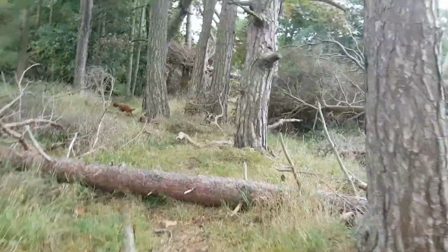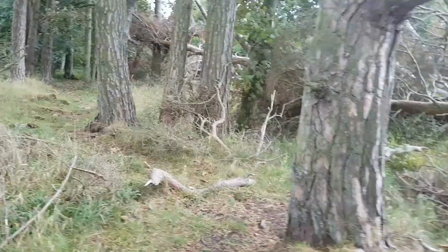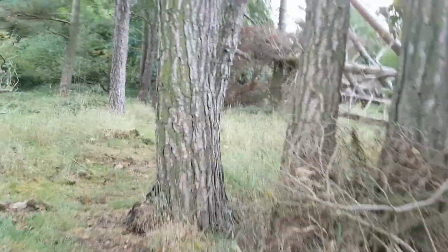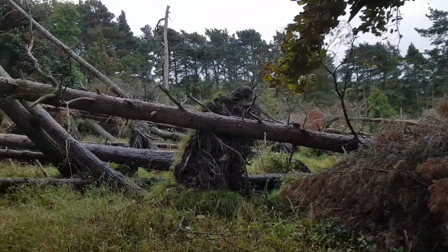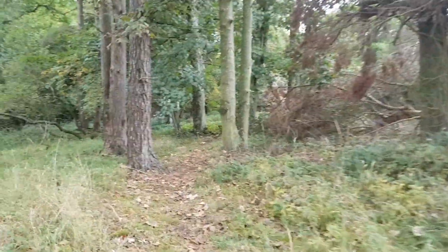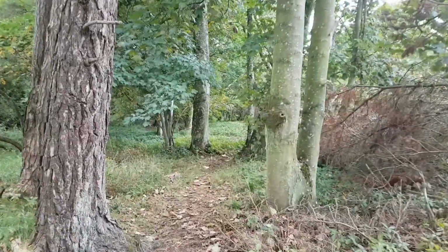I don't know what the wind's going to be like on this video, because it is a little bit windy. Beautiful through here. See there where all the trees have come down. Right, I'll bring you back in a little bit.